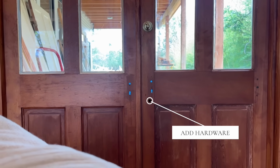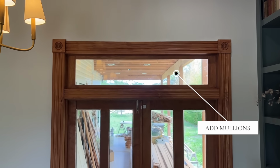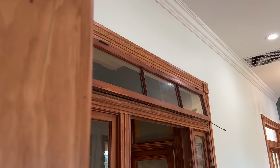I also want to add some center dividers to the transom window to make it look like the other two transoms in the room that are the original. This one is a new one that I built to match those. I just need to put in some center dividers.